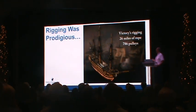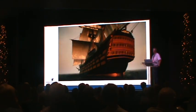Victory's rigging was prodigious. She had 26 miles of cordage on the ship. 786 pulleys. That's a lot of pulleys. Here's a stern picture of the various galleries.